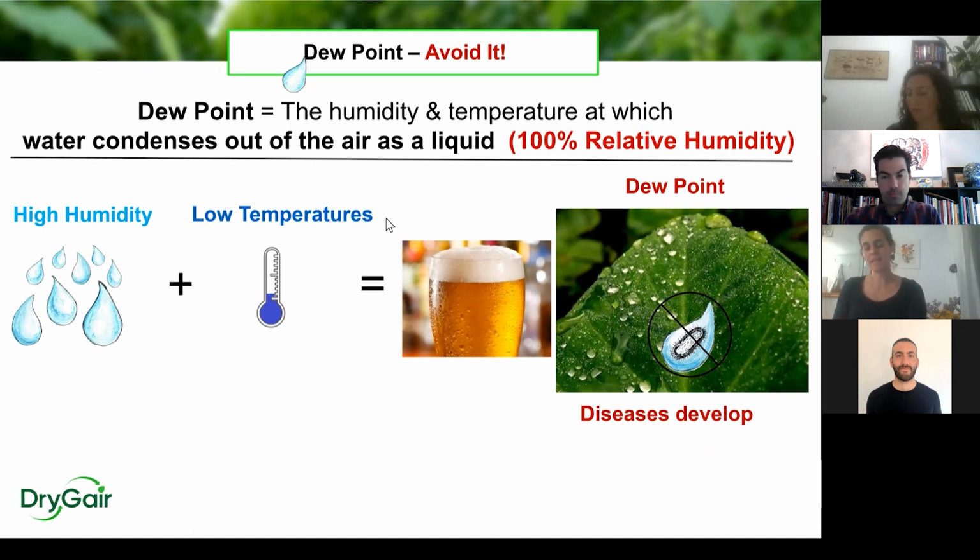And at this point, that's where we start to see different types of problems from wet plants. This is where disease starts to take hold, and that's why we have to do everything we can to prevent this point.